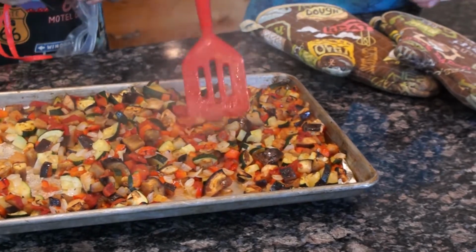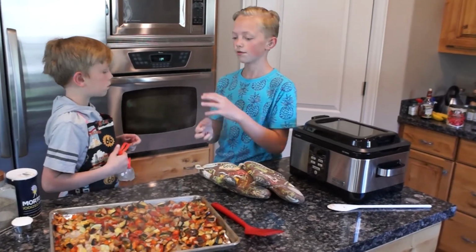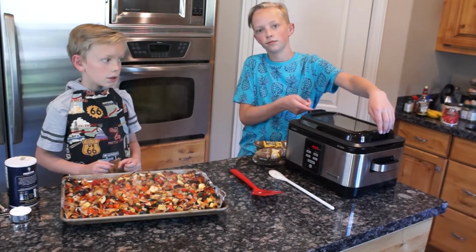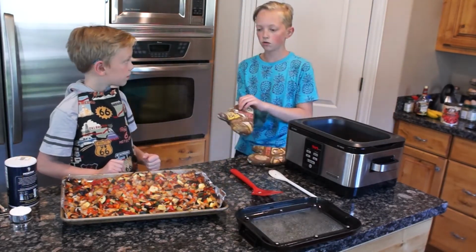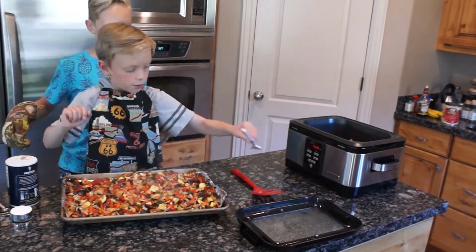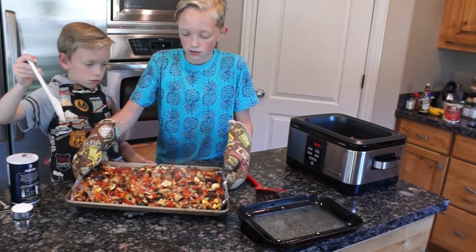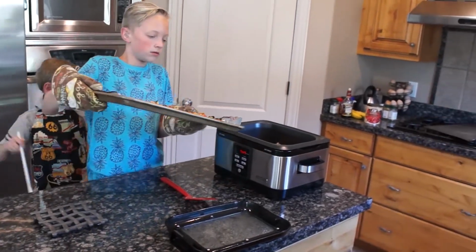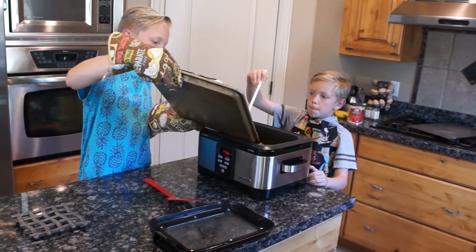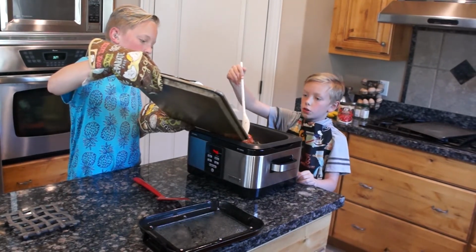It seems like there's less of it. Yeah, because all the moisture came out. So they shrank a little bit. We're gonna put these in the slow cooker. Yeah, I'll hold the pan and you can scrape them in. I just have to make sure not to touch it. Hopefully the slow cooker doesn't overflow.